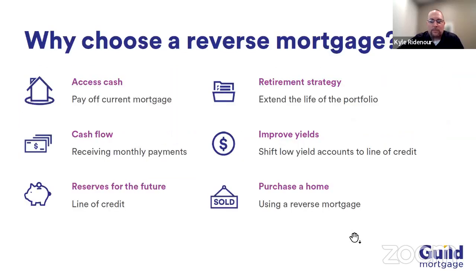Why choose a reverse mortgage? We've touched on all these. There's great opportunity. You can access the equity in your home, turn it into usable cash. No mortgage payment. That's additional cash flow. Your line of credit can give you access to do whatever you want with the money. And you can use it as a retirement planning tool, or even purchase a new home with a reverse mortgage or a new property you want to move into.